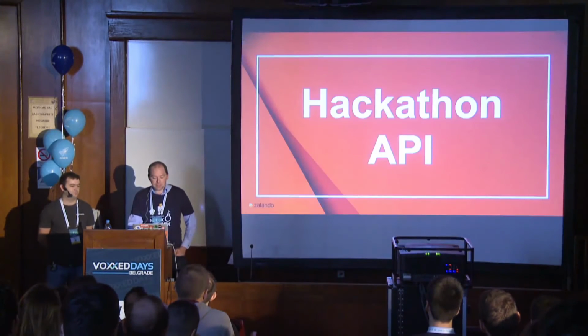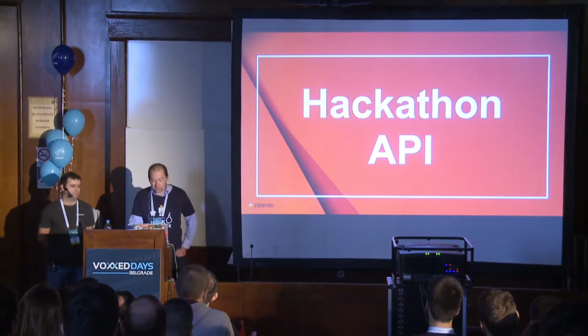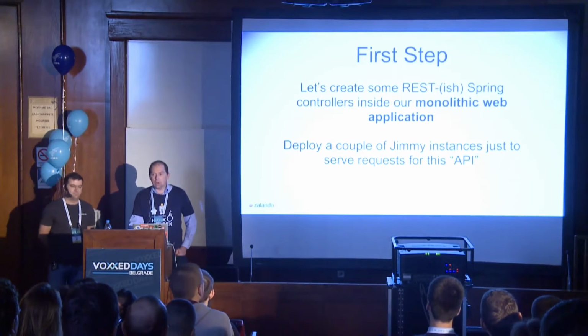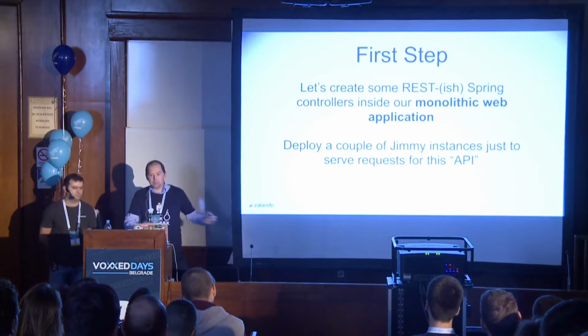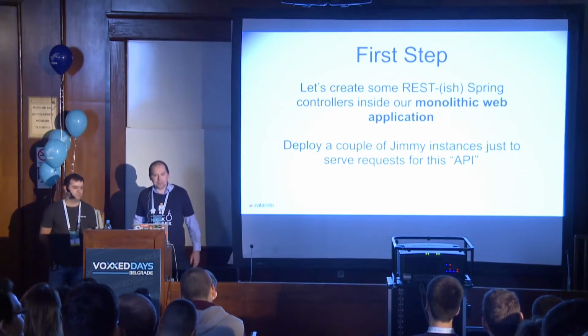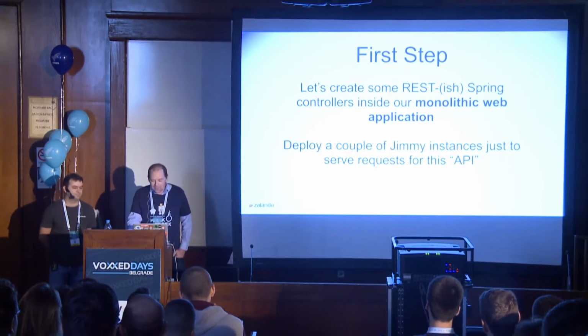The first step is we created what we called the Hackathon API. What we did was, inside our existing web application, we just created some more controllers. And we actually deployed the shop to a different server and only exposed those endpoints. It was actually the full monolithic application, but it was kind of working as a REST API, pretending to be something it wasn't. So, yeah, it was a weird hack.